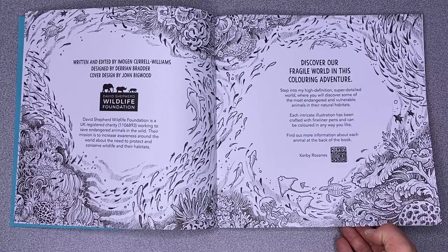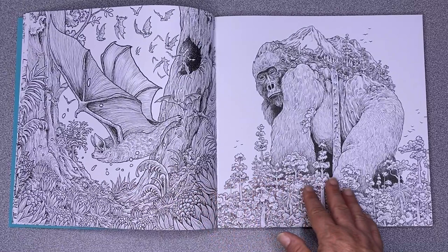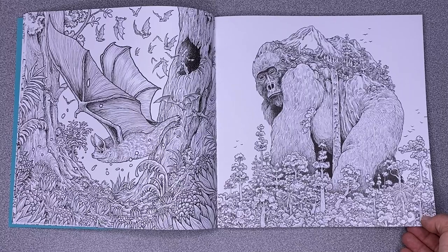Now, this book features 55 endangered animals, and at the back of the book, Kerby tells you what inspired him to put them in this book. So here we've got the New Zealand bats, and they basically forage off the forest floor, and they're endangered because rats and stoats and other predators have come into their environment.